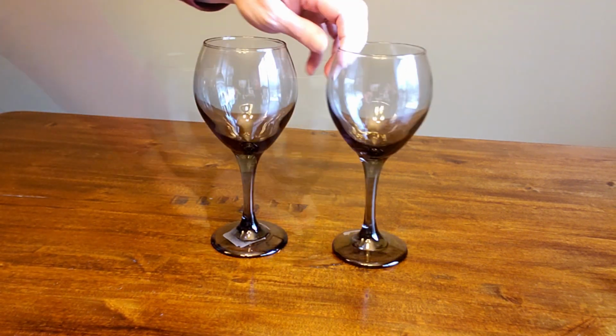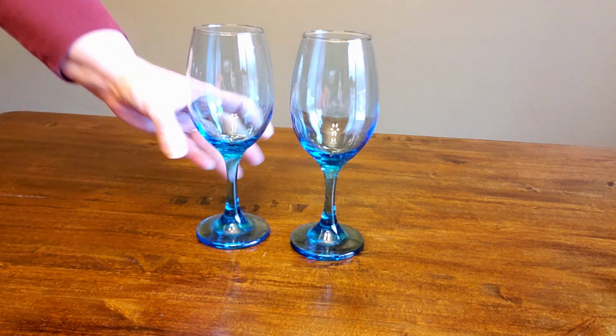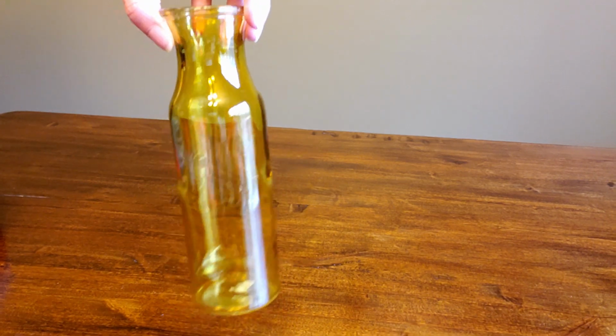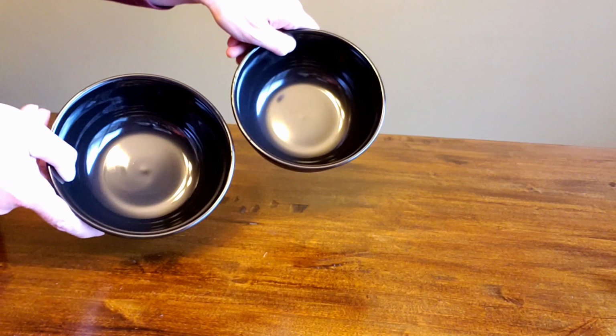Their stemware at Dollar Tree is so impressive. I love these smoky black glasses. They're so pretty. And these teal glasses or blue glasses. Absolutely love those. This is the other vase that I said that I used with my Cinco de Mayo centerpiece. Then I picked up some bowls. These are just some of their black bowls.